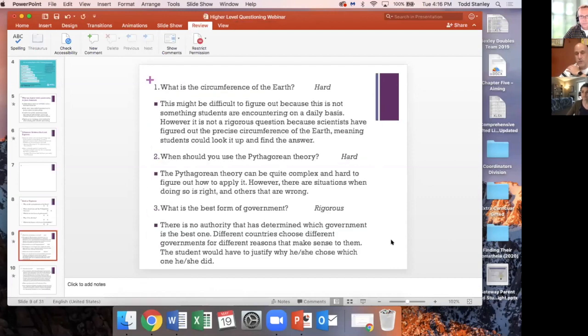It's something that you would read somewhere. You could make it a little more rigorous by saying, well, that's the circumference at the equator. What's the circumference at the prime meridian? But it's still all facts that you have to look up somewhere. Pythagorean theorem is also a hard question. It's not a rigorous question, because the application of that is going to look the same no matter where you're applying it.